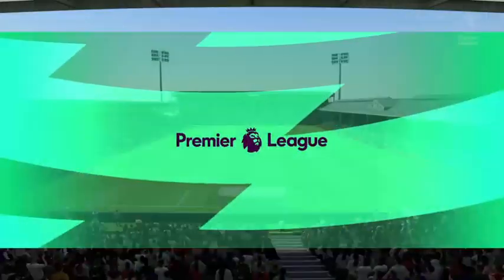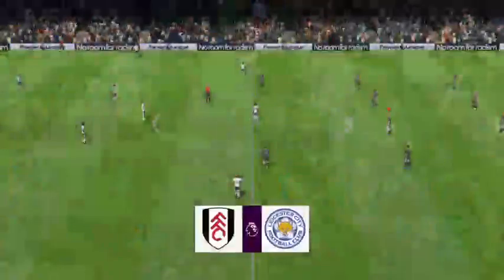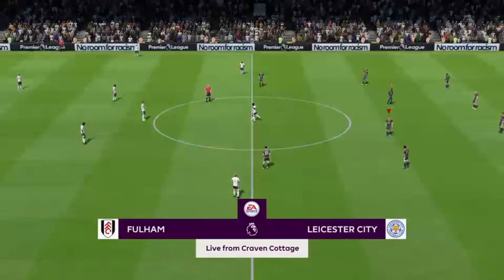We are here at Craven Cottage, the home of Fulham FC. Alan Smith is alongside me, Martin Tyler. Premier League football we have for you. It's coming right up. It's Fulham against Leicester City.